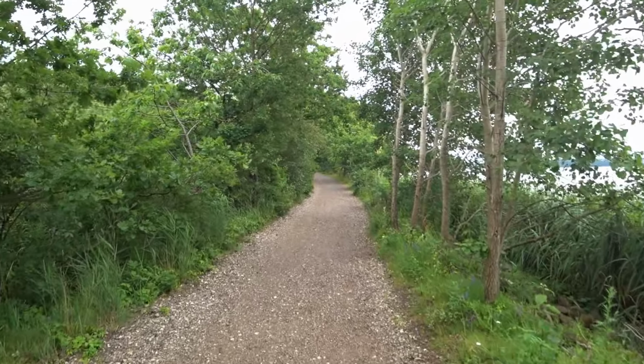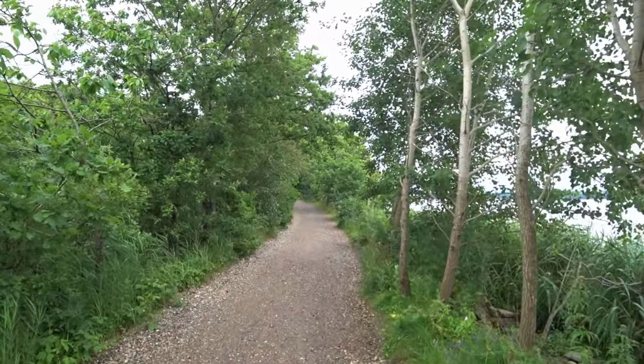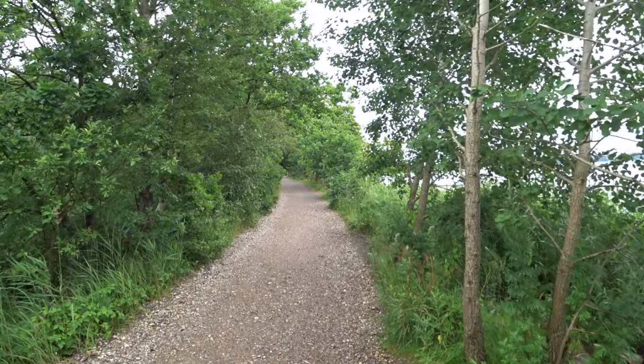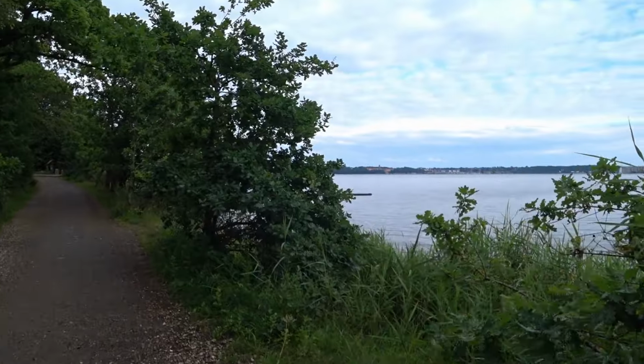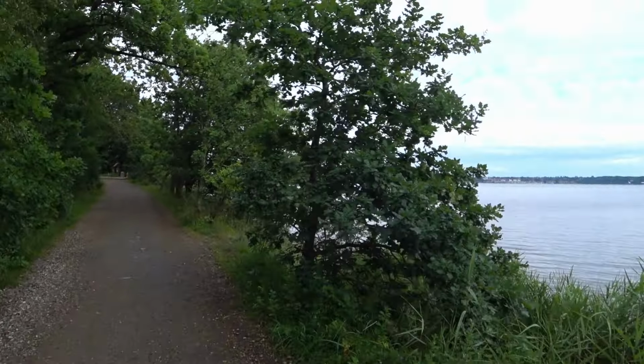I will have to turn back eventually, but I'm gonna keep on walking just a tiny bit more because I'm curious to see what's in front there. There's another bridge. I don't know what that is. Some drainage pipe. Oh, it's not that exciting, what I thought.